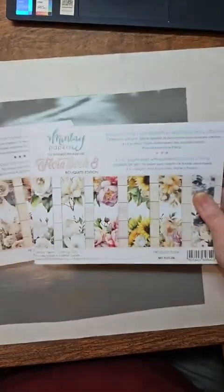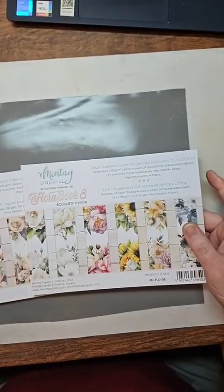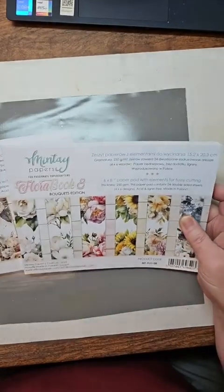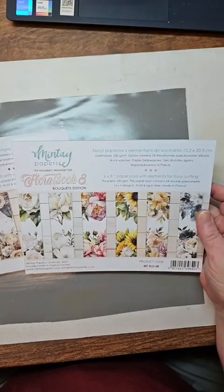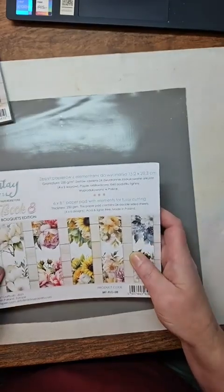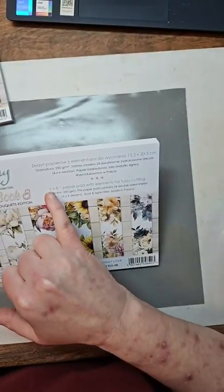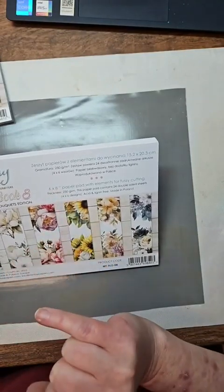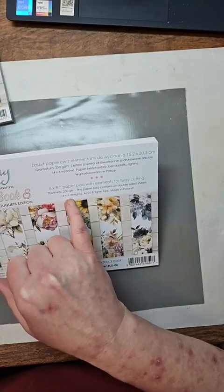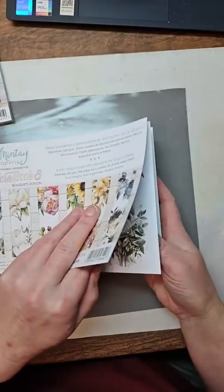Okay, so first off, you guys, I wanted to talk about these two books that we got in. They came with the other Minte stuff. We just hadn't unpacked them necessarily. And so I wanted to make sure that I showed these to you because we haven't had these in before and they are just really, really gorgeous. So these ones are $10.99. They're a 6x8 paper pad, okay, and you have 4 each of 6 designs. These are made in Poland, just like all the other Minte paper. It's that nice, thick paper.